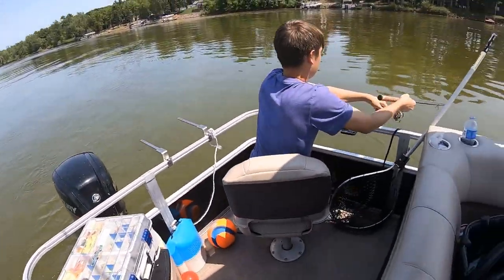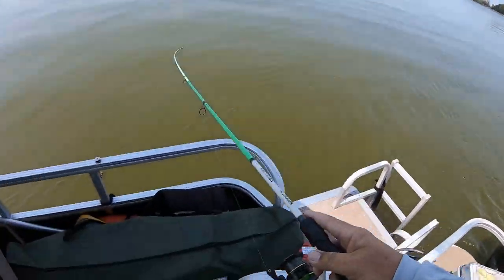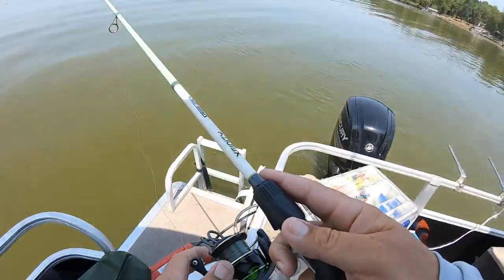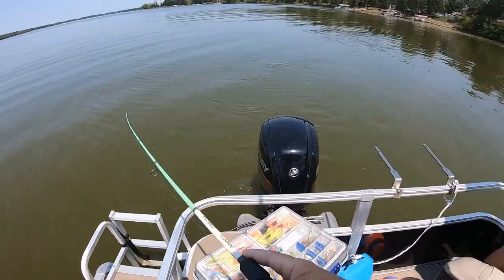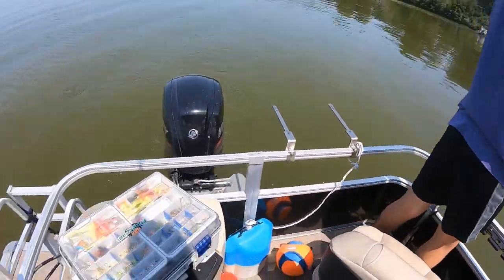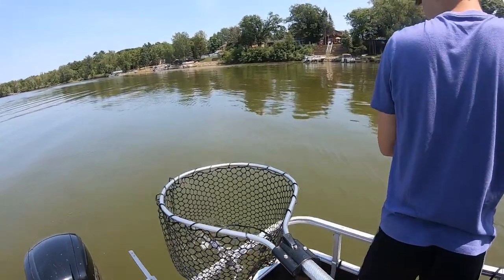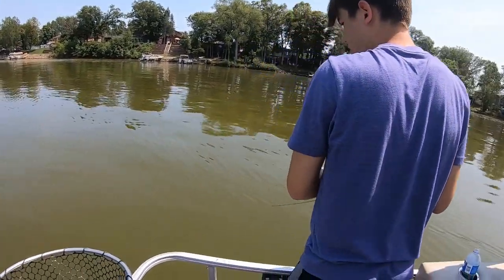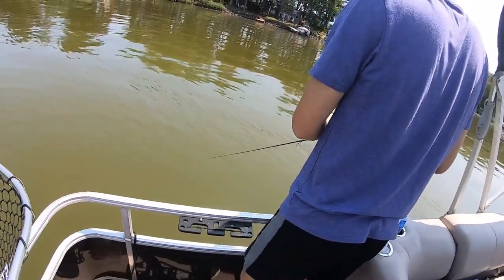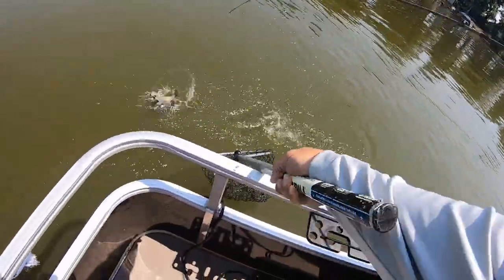Got one. There we go, Brent. Pause it a little, or? Yeah, okay. I'm gonna get you stopped there, and I got your net if you need it. Brent's got a nice fish here. Let's see what we got going on. Good. Got some good rod bend to it. Oh, that's a big one, buddy.